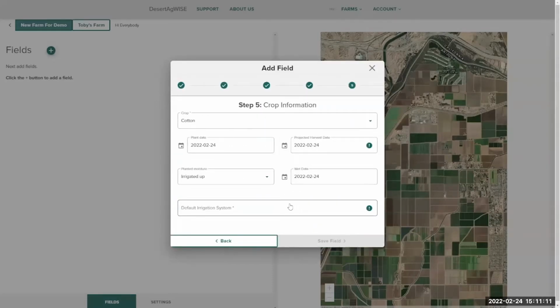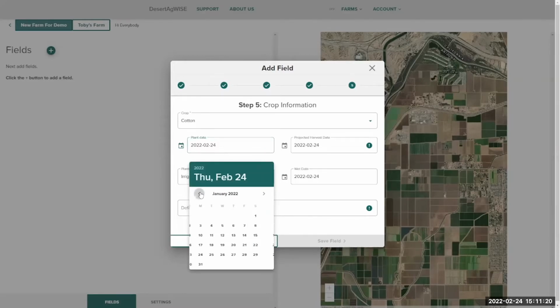And ultimately, now that you've created a field and you've added it to the farm, we can add the first crop to this field. So I'm going to, like I said, do something weird and add cotton in November.